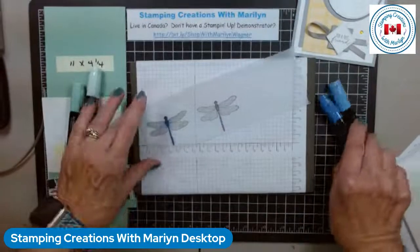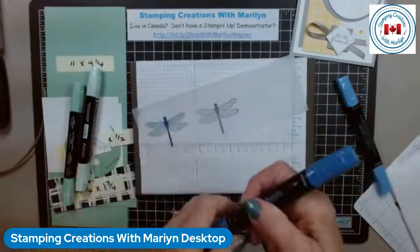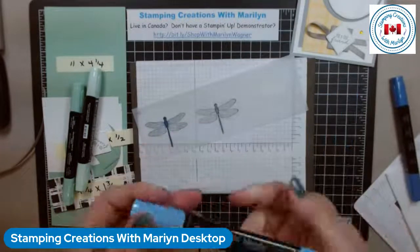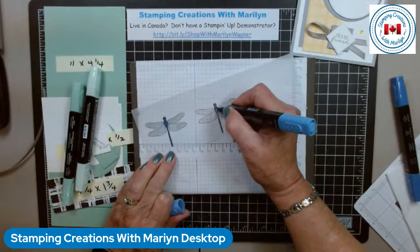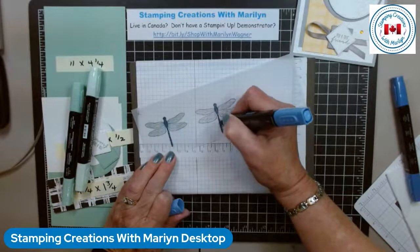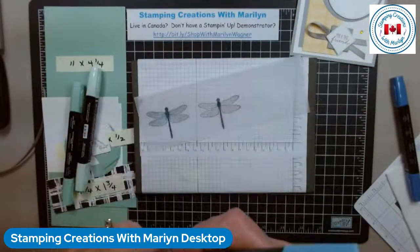So on the back side, all I was doing, oh, look at that one. It came apart. Guess I won't use that end. Let's try this one. It's a bit lighter, but it is Night of Navy. So you can color, and it will show on the right side of your vellum after you've done that. And I'm not too worried about going over the line because there is a punch that punches it out. So I did his or her body.